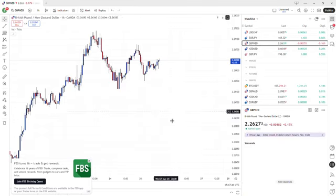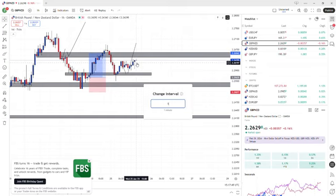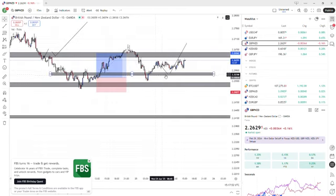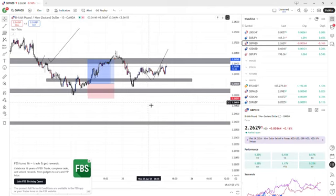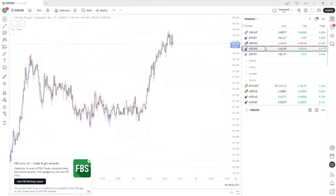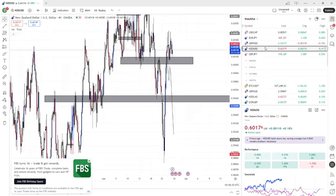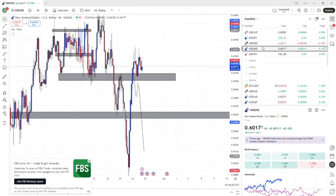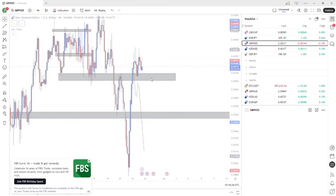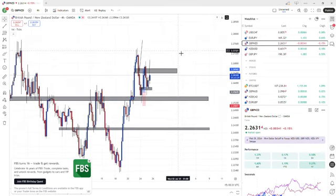Okay, GBPNZD, it didn't come back to that point I wanted it to, and it's just consolidating. And yeah, I'm not feeling it anymore. I think I'm done with the week. I was able to turn the $111 into, I think, like 190 something dollars, because I made $85 from GBPNZD alone. I made $85 from this move here. So I think that's okay, and we'll continue next week.